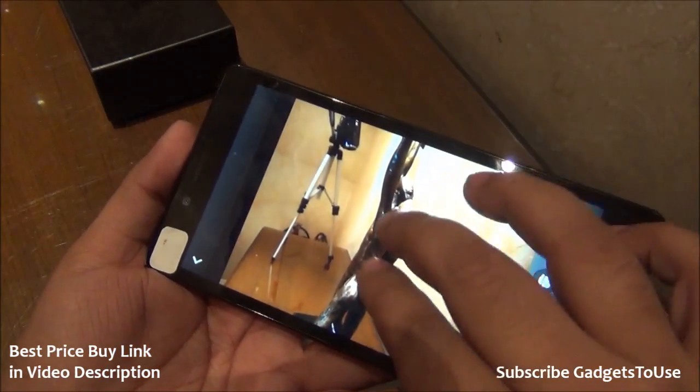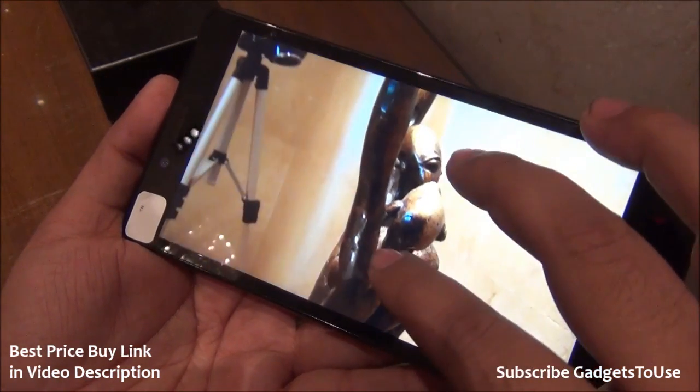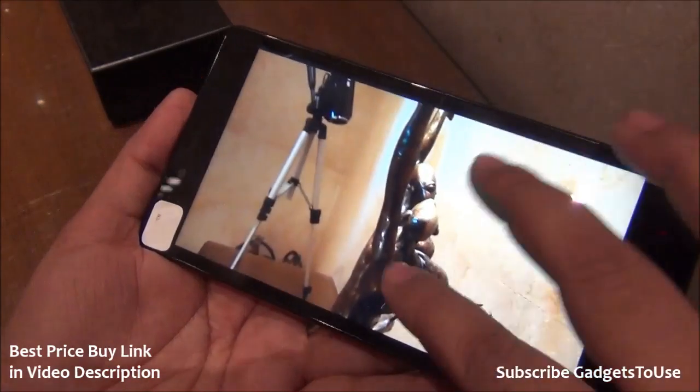So this is how the photo looked in low light. It has captured colors pretty decently. In terms of details, it is not that great, but it is doing a pretty decent job.